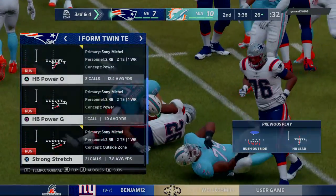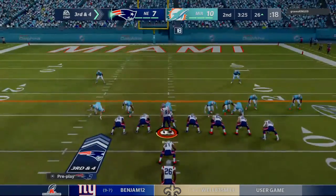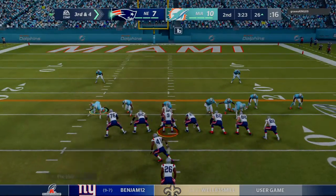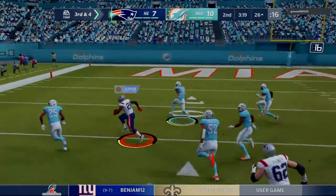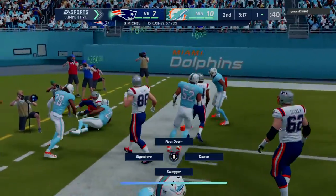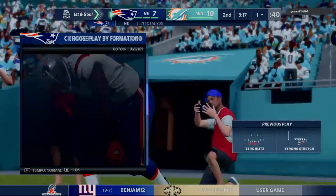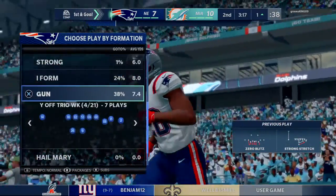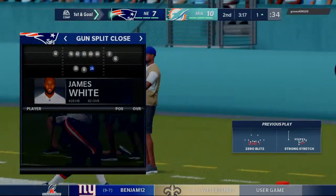3rd down. On the ground. This is Michel. And so close, he gets it to the 1. Out of bounds right there. They're able to convert on third down, and that sets up a 1st and goal. A lot depended on the spot there, and he got it. But it wasn't by much, was it?